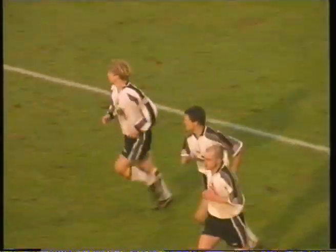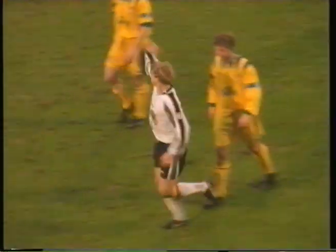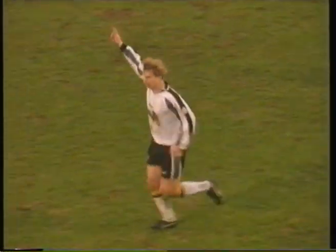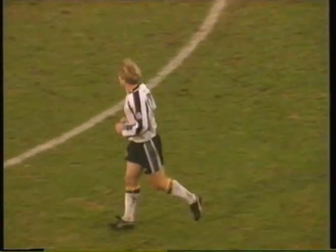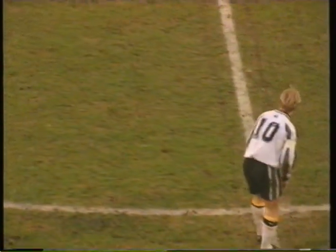Sturridge battled valiantly for it there. The ball eventually bobbled kindly into the path of Gavudini, and his driven shot just too good for Alec Chamberlain. Gavudini scores against his old club.